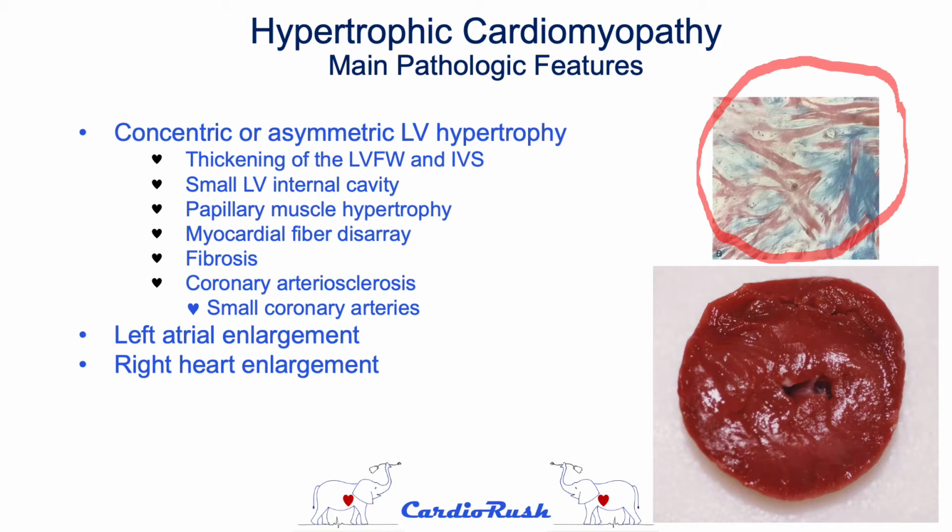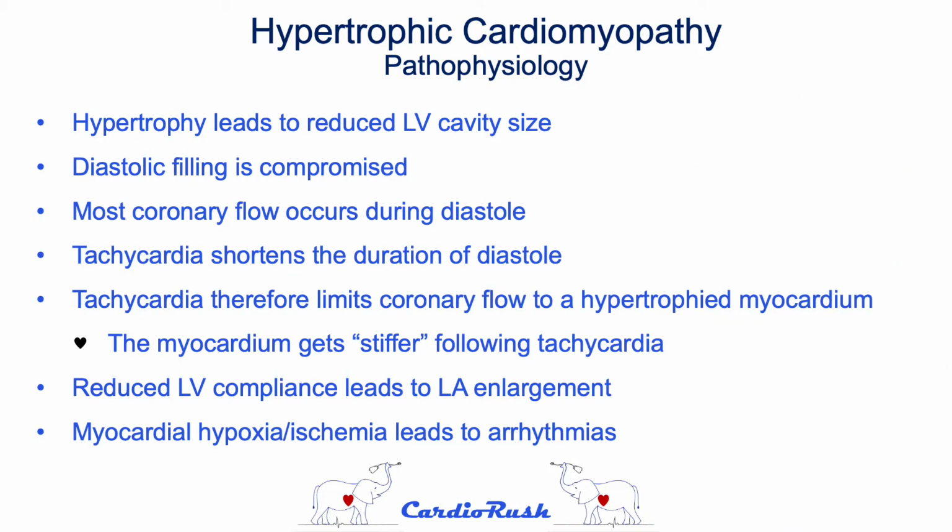Another possible finding is arteriosclerosis of the small coronary arteries within the myocardium. As a result of left ventricular hypertrophy, the left atrium may become enlarged, and the right heart may also become hypertrophied or enlarged. The hypertrophy leads to a reduced cavity size and/or a stiff left ventricle, and classically, diastolic filling is thought to be compromised with hypertrophic cardiomyopathy.